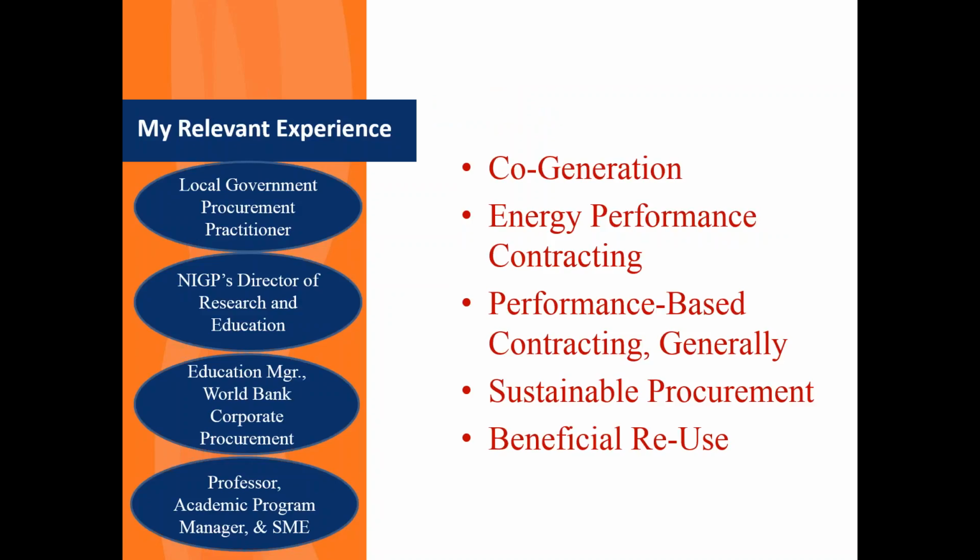You can look at this and say, well, this guy is either an old guy, he's been around a long time, or he's experienced. So let's go with the latter. And I have served in a lot of roles, as Curt referred to, in and around the governmental procurement function. I have been a procurement practitioner in local government. During the first 10 years of my career, I was the director of research and education for a group known as NIGP, which is the premier association of public procurement officials in the world. It is primarily state and local government focused as opposed to federal, but there are some federal procurement officials who belong to NIGP.